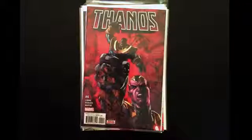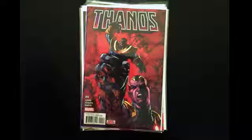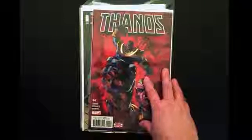It's a good time. And Thanos, #4. I haven't started reading this yet, but this looks pretty interesting. This cover is very provocative as far as I'm concerned, so kind of anxious to see where it's going.